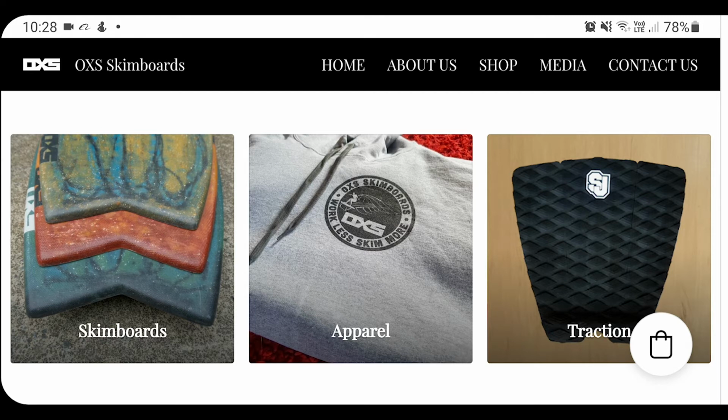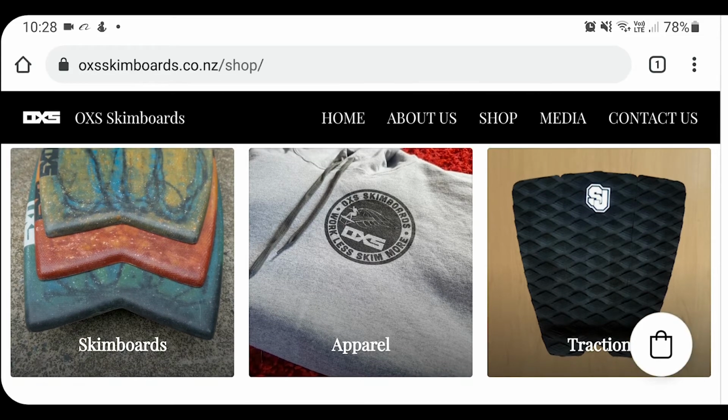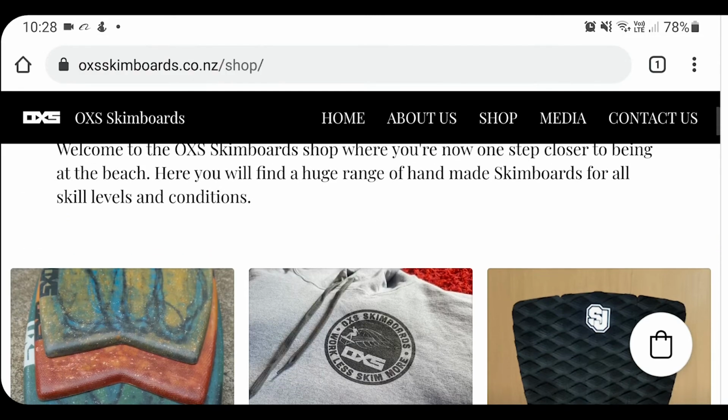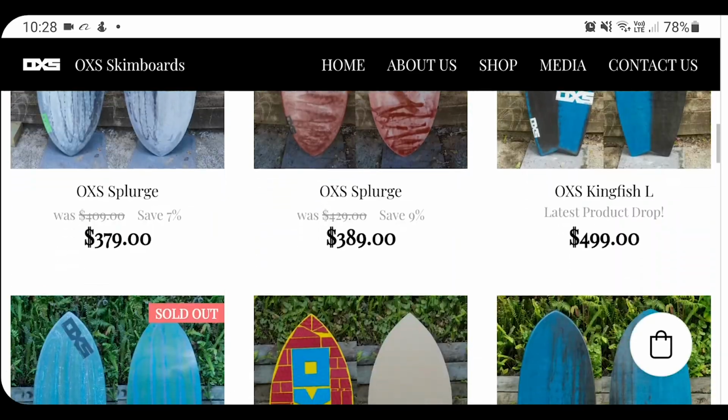Traction, I'm a little low on traction as well. At the time of recording this, Sticky Johnson is a little bit out of stock, so we're just waiting to replenish that. But of course, the biggest thing to get on the online shop is skimboards. Now you can go in here, you can scroll down like this through featured product, and that's just homepage items.